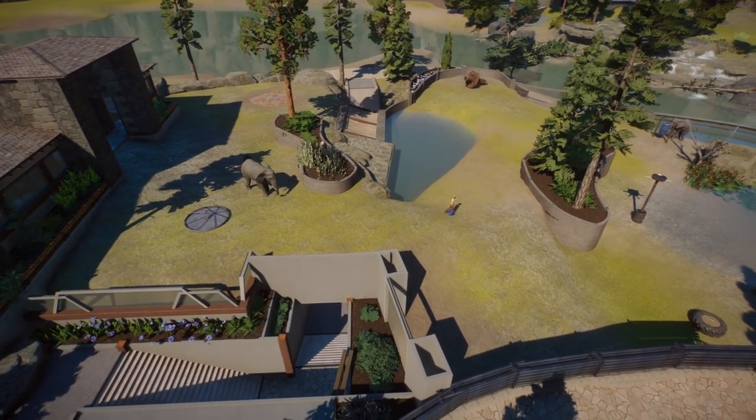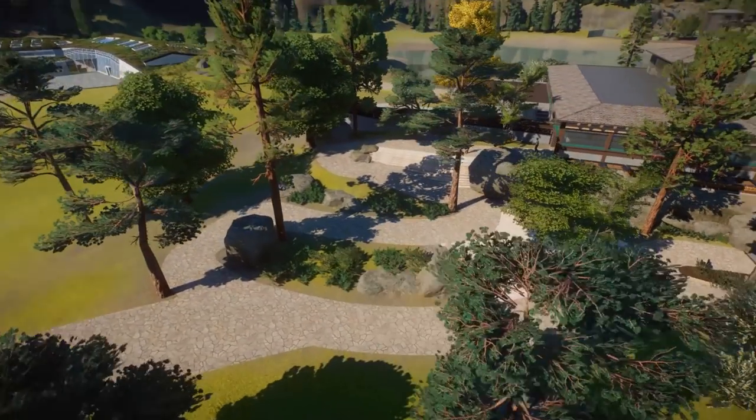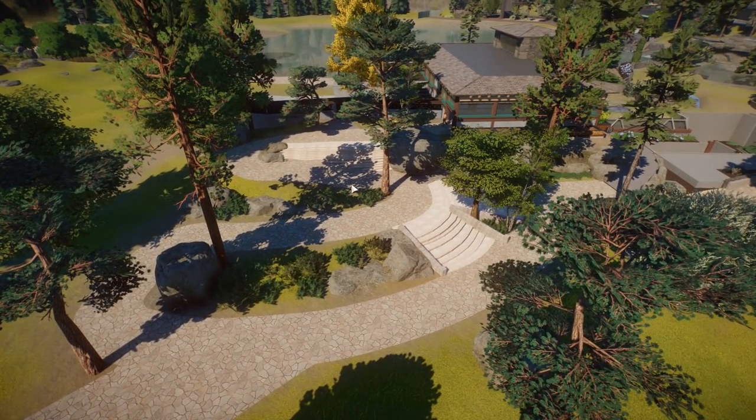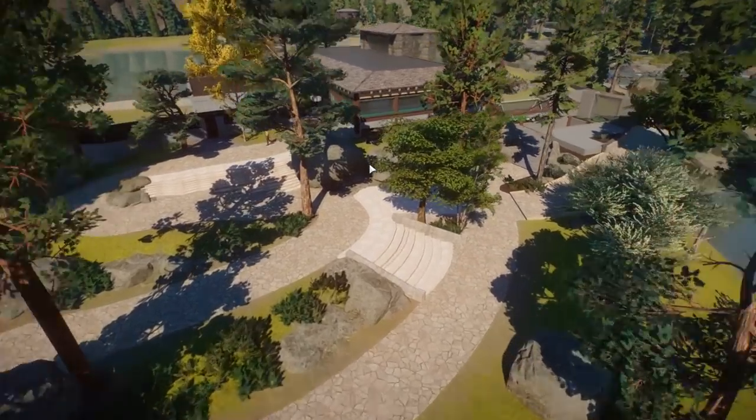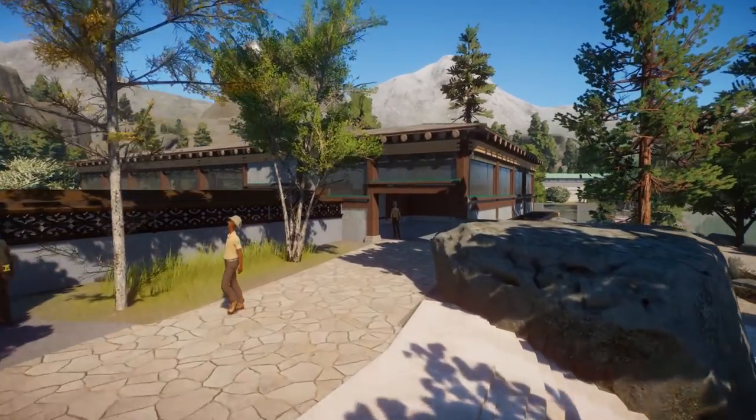You can see the ground is very bare bones. But let me just show you around a little bit. So we have this little switchback pathway leading to the inside of the habitat. Let me just quickly show this, because there is a little special thing in here. If you've seen it in the time lapse, you know.